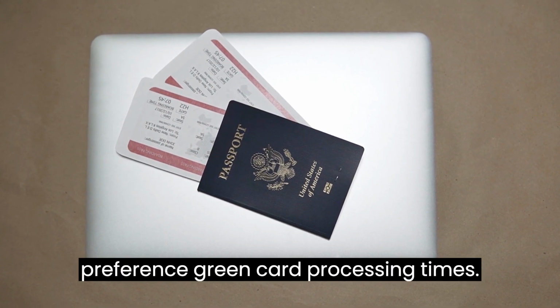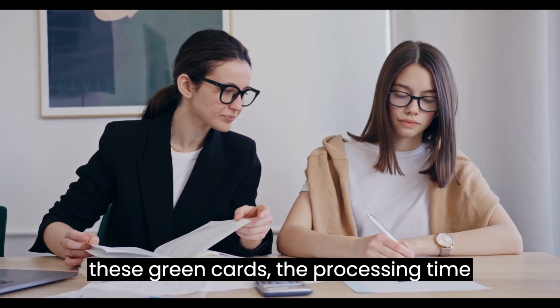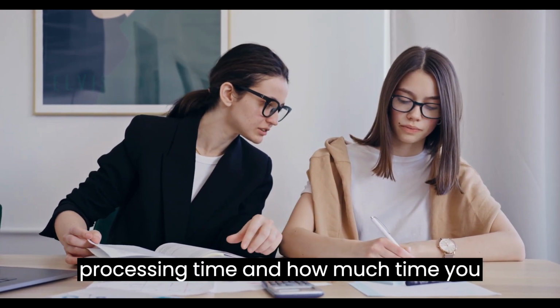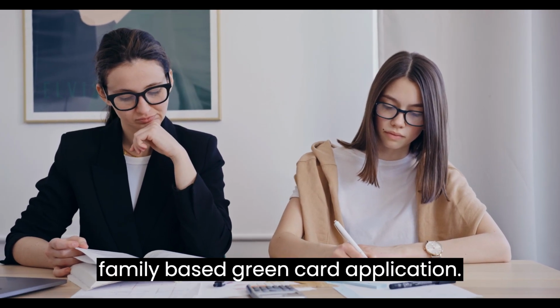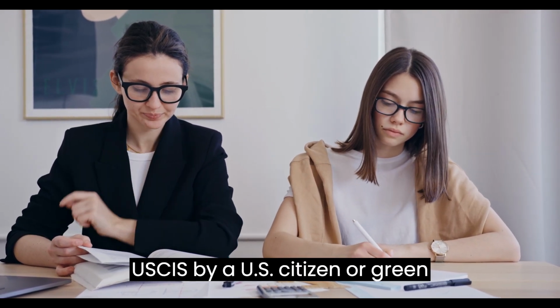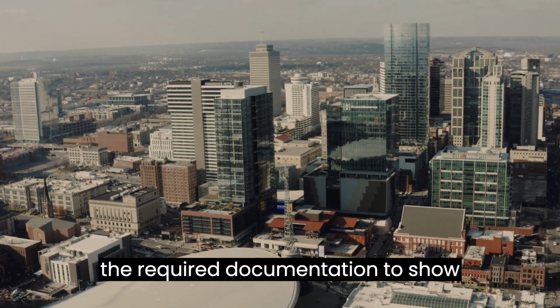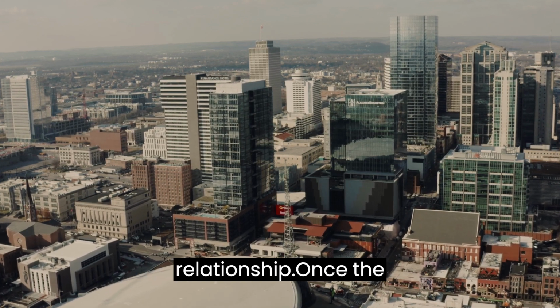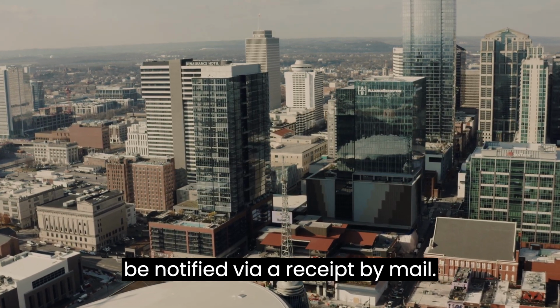Family Preference Green Card Processing Times. Due to the annual limit attached to these green cards, the processing time is calculated by adding the I-130 processing time and how much time you will spend waiting for your green card priority date to become current. I-130 processing time. This is the first step when filing a family-based green card application. This petition must be filed with the USCIS by a U.S. citizen or green card holder and must be accompanied by the required documentation to show eligibility and a qualifying family relationship. Once the USCIS receives your petition, you will be notified via a receipt by mail.